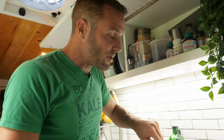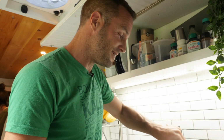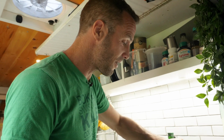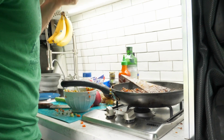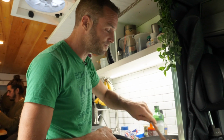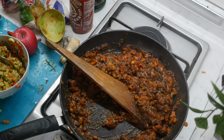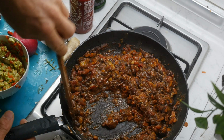I've gone light in the spice because we are here in Ireland and we are Irish people. However, do you guys like it spicy? Yeah. I figured you'd say that. Do you want it really spicy or a little bit? No, a little bit. However you like it. Okay, well then I'm going to leave it mild. We're seasoning it a little bit on the modest side, a little bit delicate.